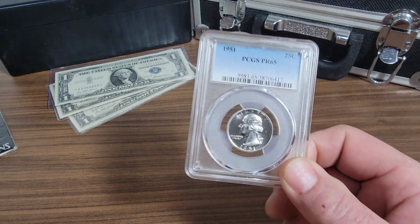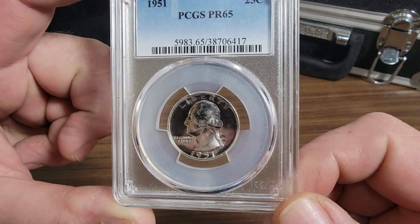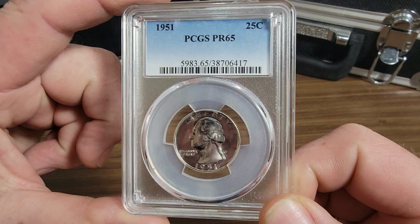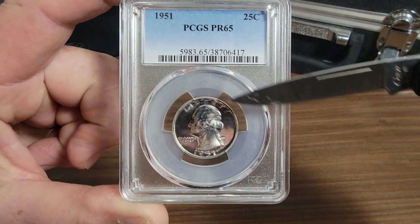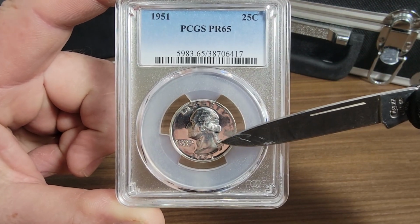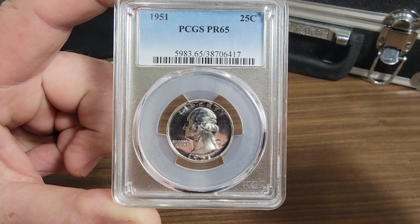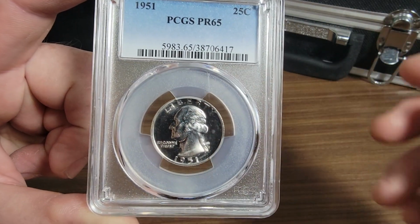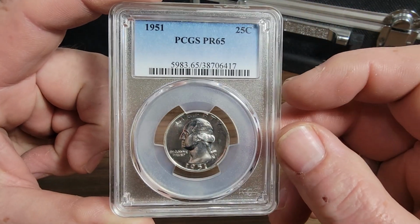But first off, I have a 51 proof Washington quarter. Real nice coin. I want you to pay attention to some things. I'm fixing to show you another quarter here in a second. But you see how reflective that is? You can actually almost see me in the background. What you're seeing is my stand that I've made for this camera or my phone to sit on. Just pay attention to that for a second, or just take a mental picture of that.